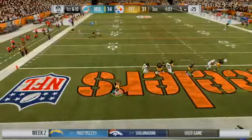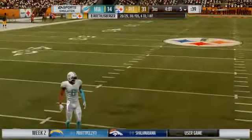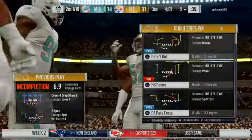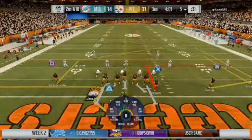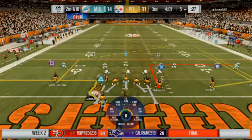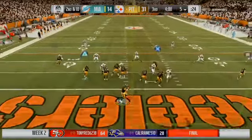And this one's incomplete. Juju Smith-Schuster, the intended receiver that time. And now it's second down. I know coaches tell us all the time that having a powerful arm isn't the number one thing they look for in a quarterback. But when you're trying to throw inside routes and you need to put some heat on it, it helps to have the big gun. In this case, just a little bit too much.